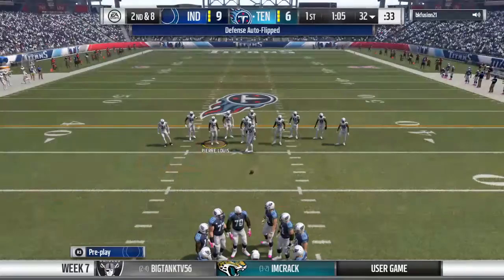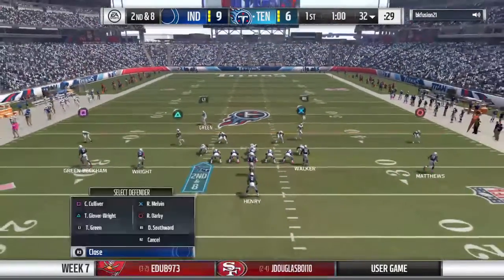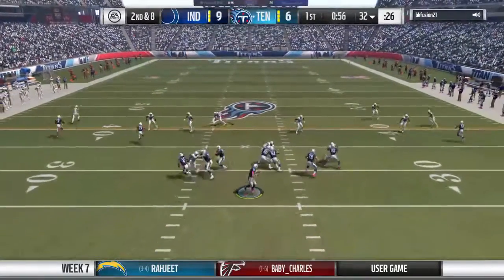And let's go through the starting defense for Indianapolis. Trent Cole's been around the block a little bit in this league. Whether he's playing defensive end or outside linebacker, he provides consistent play.